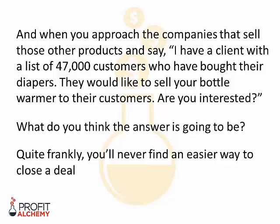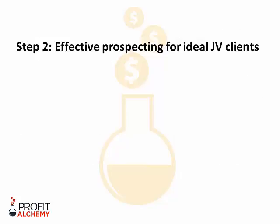You're not dealing with both sides. You're not trying to talk the product side into doing a reciprocal mailing. All you want them to do is let your list side client who has the big list sell their product to their customers. So it makes it really easy.